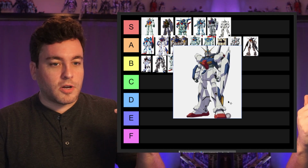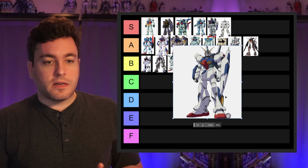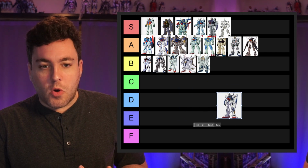Oh, here we go. Another random one from an animation, actually, the Twilight Axis OVA. This is the Tristan Gundam. I think it looks cool. I would love to get a Gunpla of this, but this is actually going to go into B.